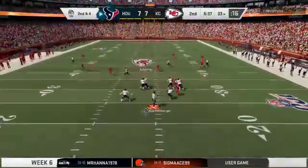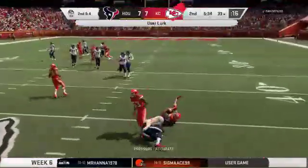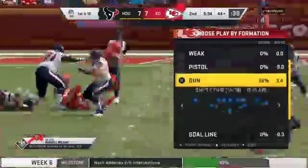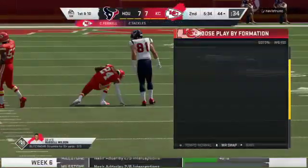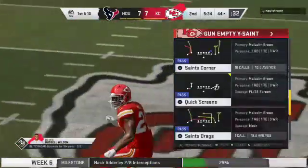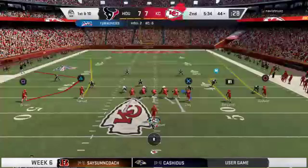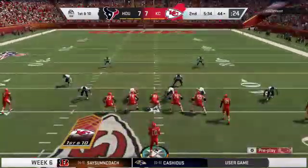On 2nd down and 4, Roethlisberger into a double team, and it's intercepted. Picked off by Nasir Adderley, the rookie from Delaware. Brandon, this is a veteran quarterback back there. He should know better than to make a throw like this. This is definitely not his best ball, and I think he knew this was trouble the second it was leaving his hand.